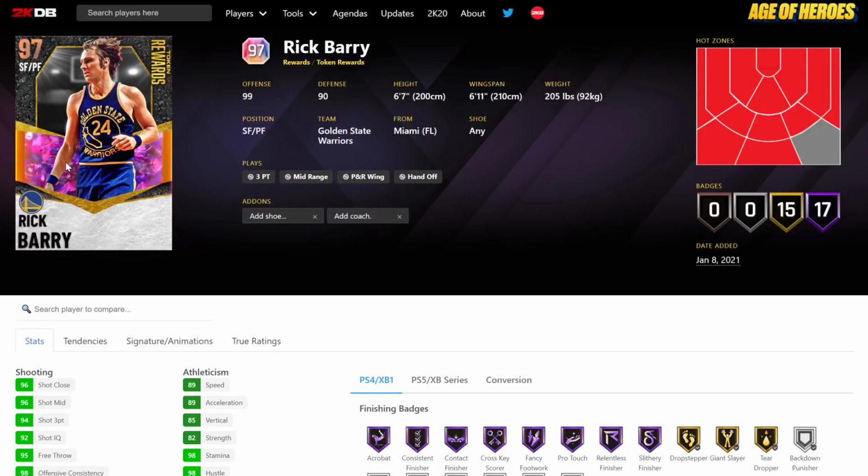That Base 3 is super effective in terms of just getting off quick shots. And again, a card that anytime I've used him, he's been fantastic. Anytime I've seen him being used, he's fantastic. Obviously, he's not as good as Moses Malone. He's not as good as Gary Payton in terms of those token rewards. But I mean, if you've got unlimited tokens, he wouldn't be a bad pickup.